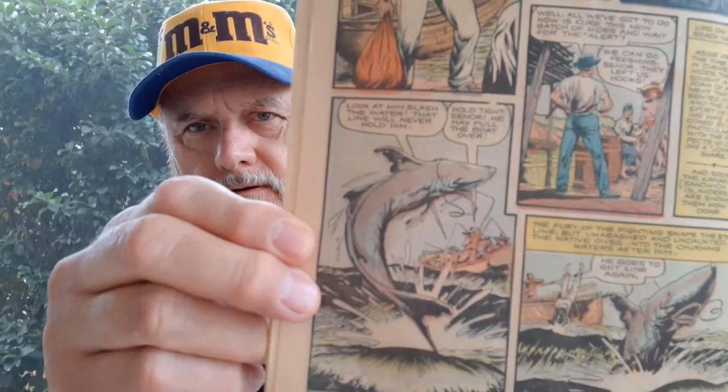There was one here that was quite breathtaking. I don't know what kind of fish this is, but it gives you a feel for being on the high seas. Great, great stories. Just great stories.